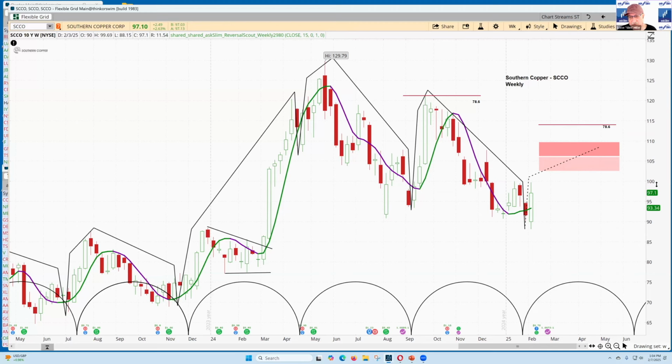Again, if you're looking for a rotation, you believe in the rotation, you believe as I do that the AI stocks and those high techs are going to be a source of funds rather than money going into them, then the funds that come out of them are going to look for things of value. They're going to look for things that have potential upside, and I think SCCO is representative of that.